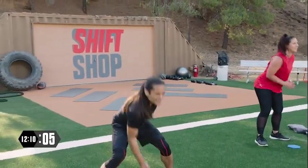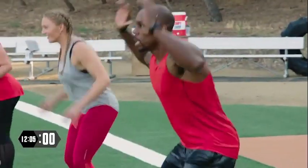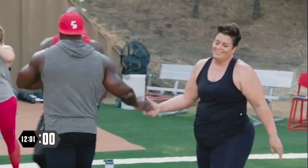Shift. Come on. 5. Shift. Come on. Shift. 2. Come on. Yes, that's what I'm talking about. Way to go. That's what I'm talking about.